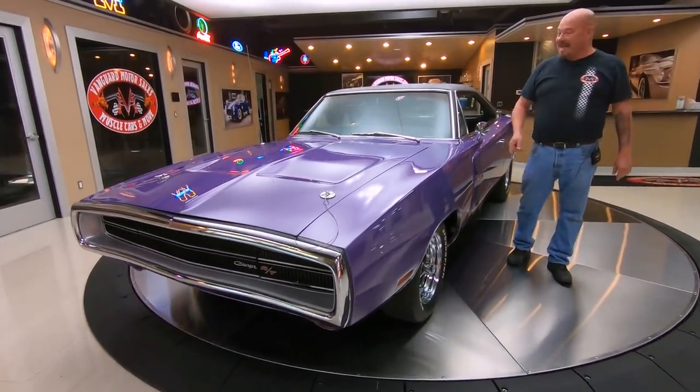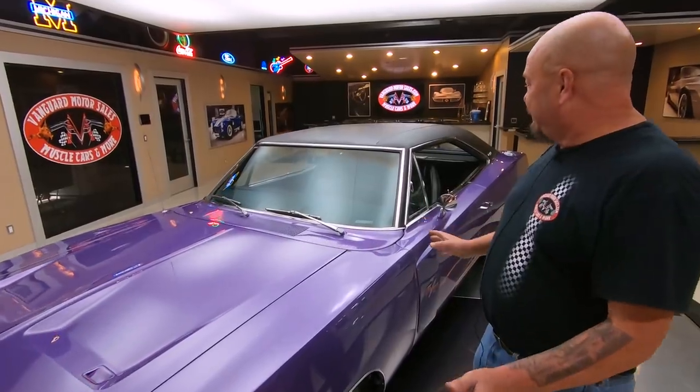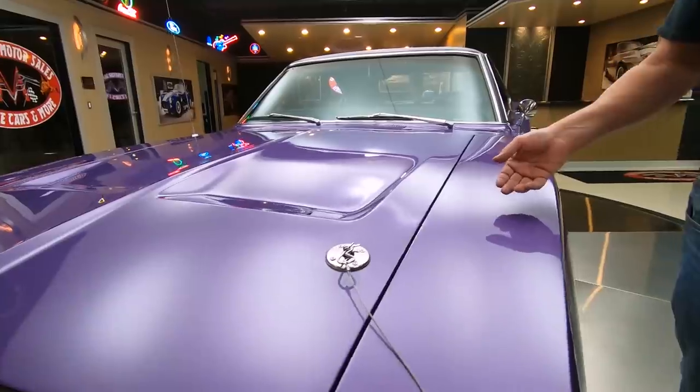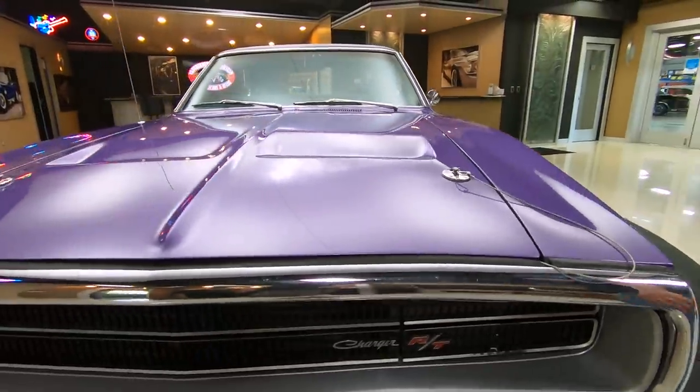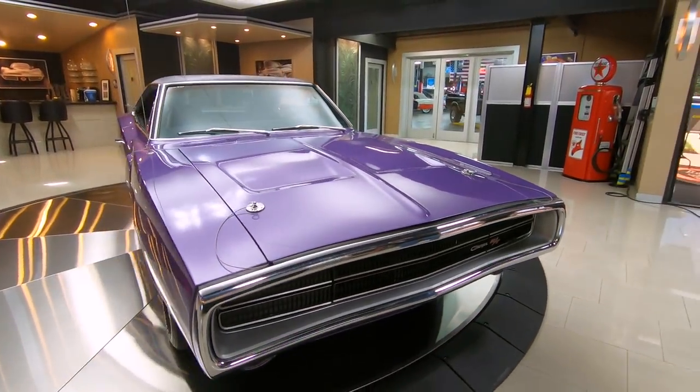Look what I got for you today. 1970 Charger. This thing is beautiful. We were just out driving it. It's a real R/T. It's a 440 car. Looking beautiful. Love that paint. Man, one of my favorite colors right there.